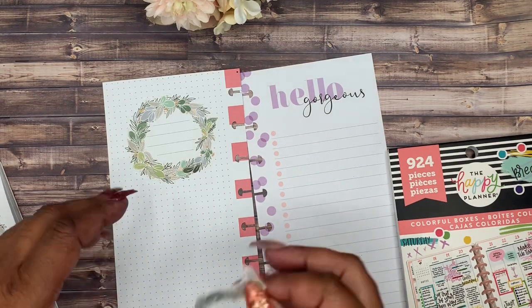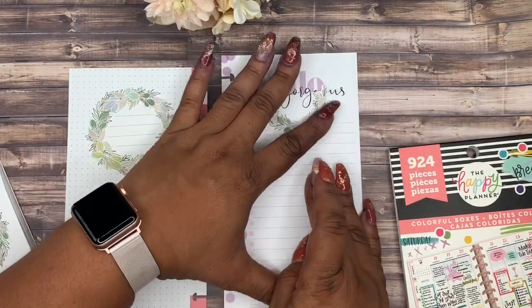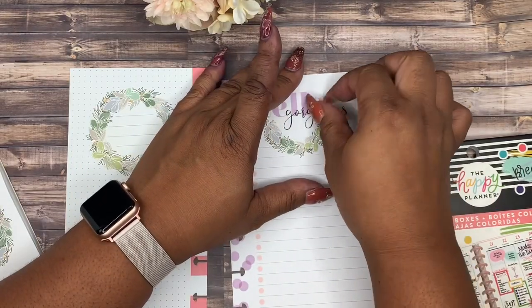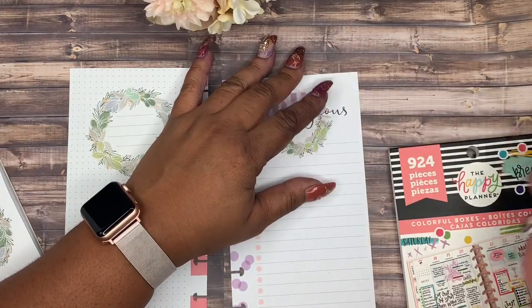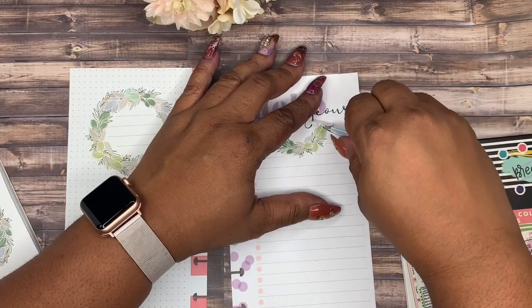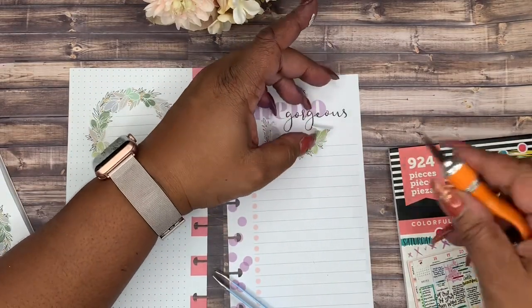And I'm gonna somehow incorporate some of this purple. Oh, I covered up Hello Gorgeous. It's okay.